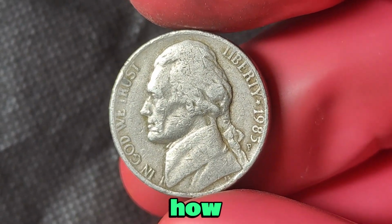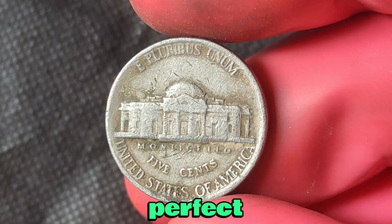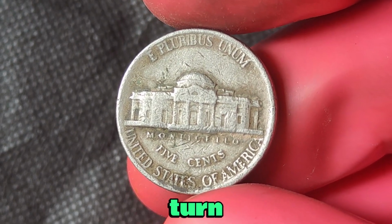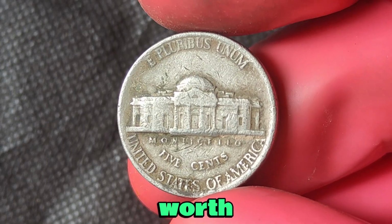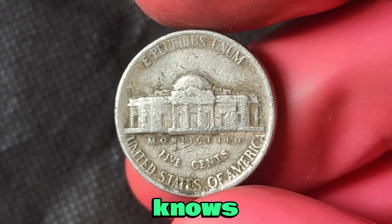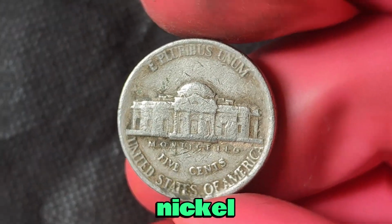Sometimes it's not about how old something is, it's about how perfect or how flawed it might be. And that combination of rarity and perfection can turn an ordinary nickel into a treasure worth tens of thousands, or even more. Keep looking, keep collecting, and who knows, the next $1 million nickel could be sitting in your pocket right now.